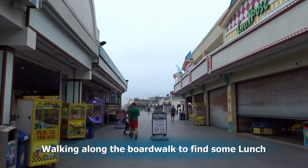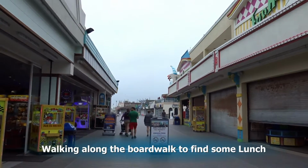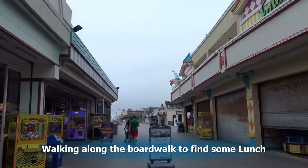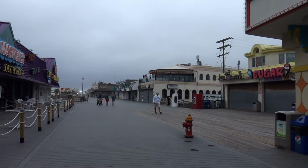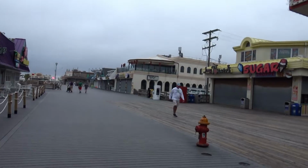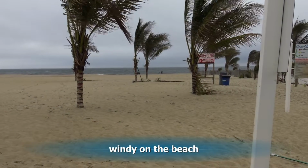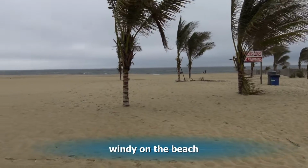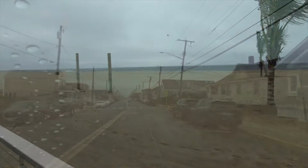After the aquarium, we head down the boardwalk to just look around some. We're getting hungry, and so we notice this lobster house here to the left, and we decide to go in and eat lunch there. It is extremely windy and rainy, and you can see on the beach that there's no swimming allowed right now because of the waves.